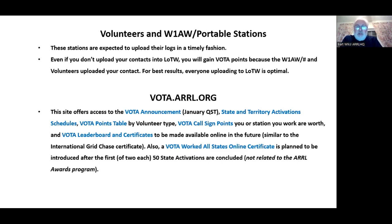Our W1AW portable and volunteers are expected to upload their logs timely. This, of course, helps especially the people who are just getting their feet wet in the event, maybe newcomers, maybe new hams, who were trying to figure out what it's about, and then they go look to see if they've accumulated any points. Keep in mind, and you've recognized this as well, all of this hasn't come together as of January 1. We're bringing pieces of this together as an assembly in part because the scoring for this is a cumulative thing. It doesn't happen overnight. Every day, week, and month contributes to score building.